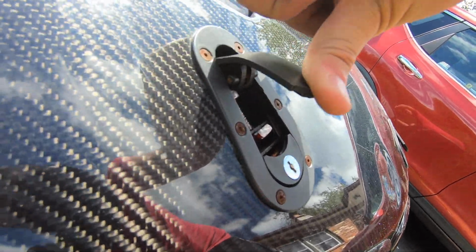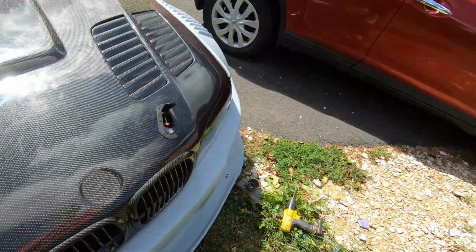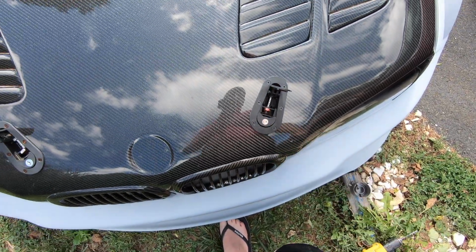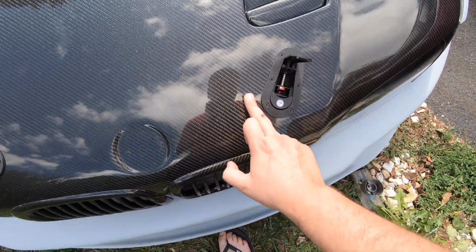As you can see, look at that flex. Jesus. Yeah, see? Bending back. Not bending back at all. Nice and solid. Better quality for sure. It comes with its own little pins, but I'm keeping the stock ones because they're in the right positions. But overall, these are so much more solid.